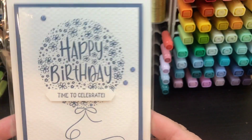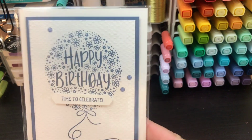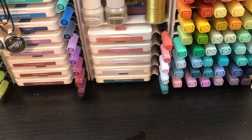It's so beautiful and so simple. It's just the one stamp plus this stamp here. And look at how pretty that is. The texture just really does it so well.